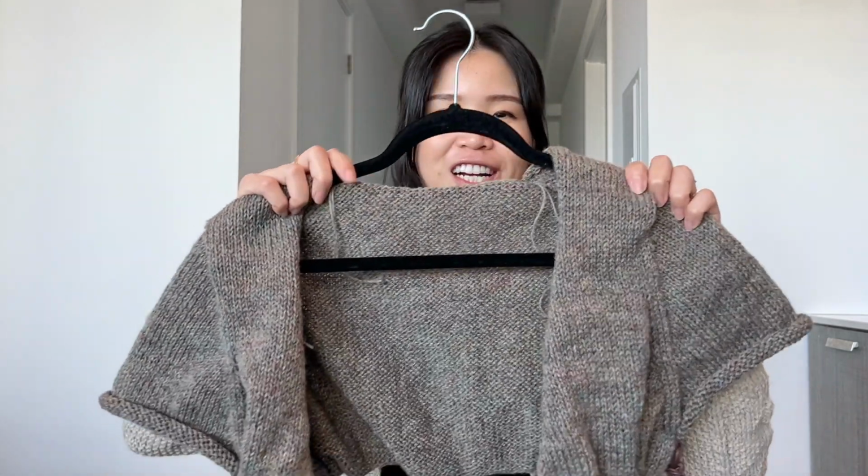So okay, let's move on to works in progress. I have one new cast on that I wanted to show you guys, and it is my Eva Cardigan.